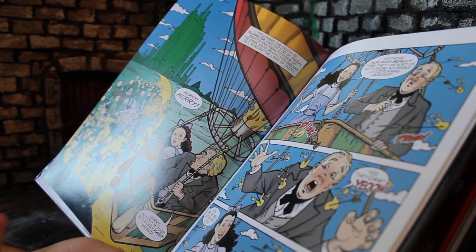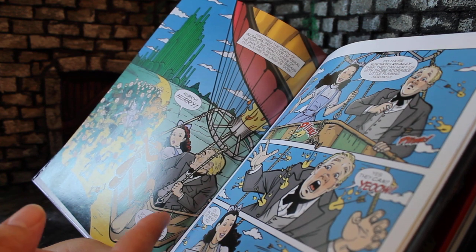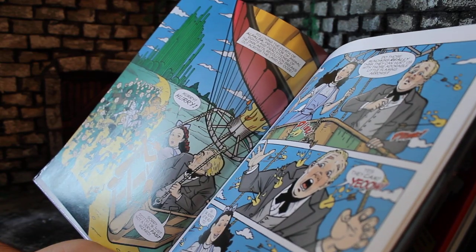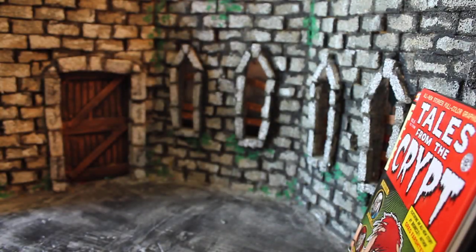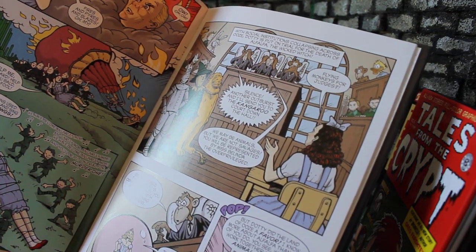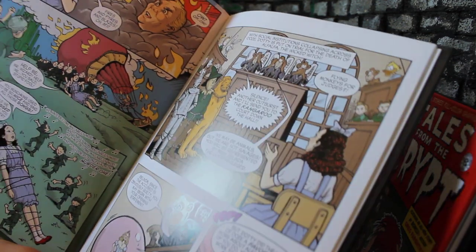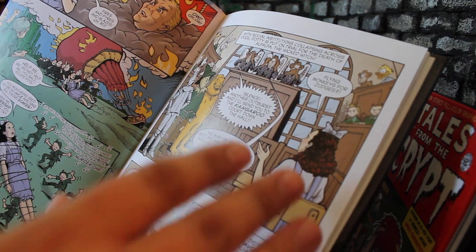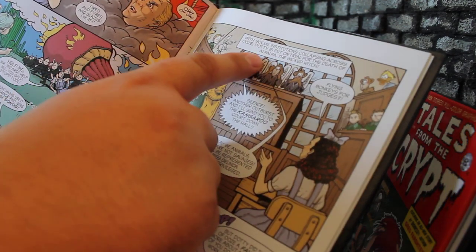For some reason, the wizard and Dorothy have not left yet, and in this version of the story, they're escaping a crowd of angry munchkins on the balloon, and of course the balloon gets shot down. In the story it's revealed that Dorothy is actually on trial for the murder of the Wicked Witch of the West. Or, well, I guess which one is it? It's kind of hard to figure out which one they're talking about because they changed the names in this one. Dorothy is Dottie for some reason, and the Wicked Witch is Alfalfa.